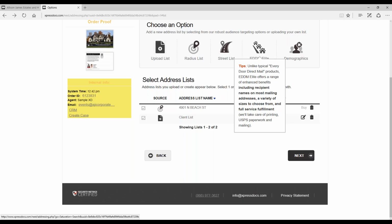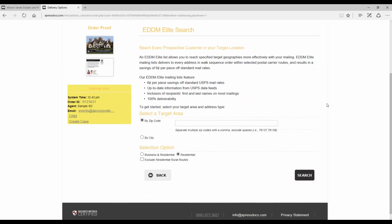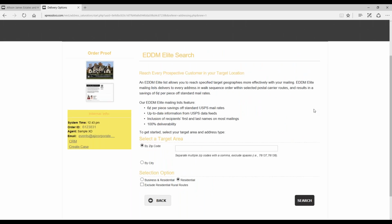So you're mailing usually to a larger group. Now, if you do EDDM yourself, or if you've done it in the past, that means you probably had to have the postcards printed, and then you actually have to physically take them into the post office yourself. You can use the EDDM Elite program here to be able to have XpressDocs manage that for you.